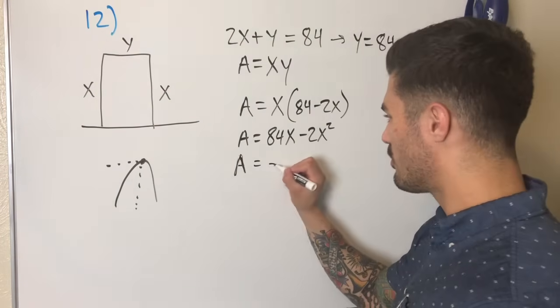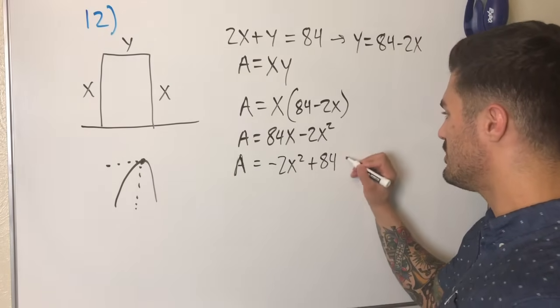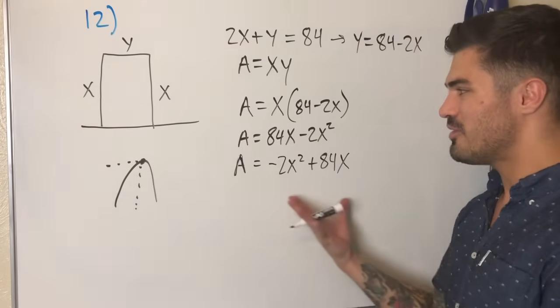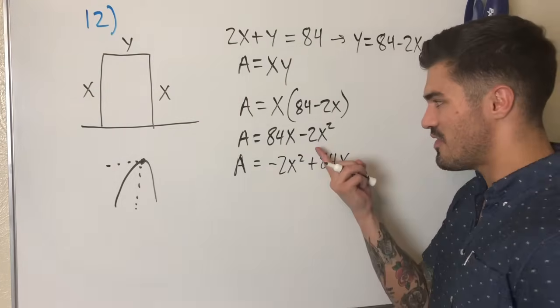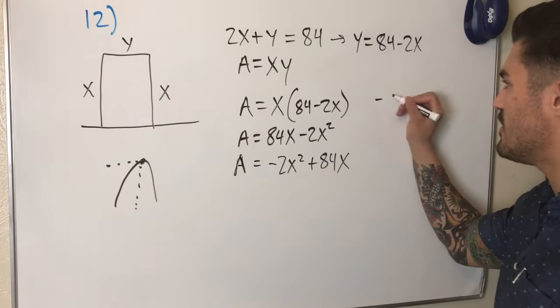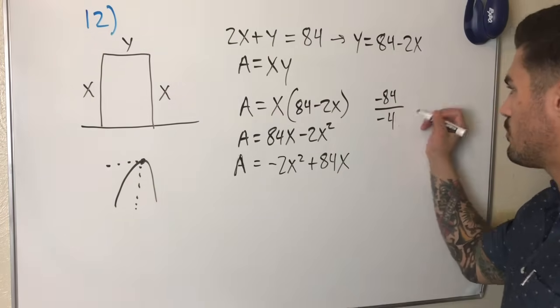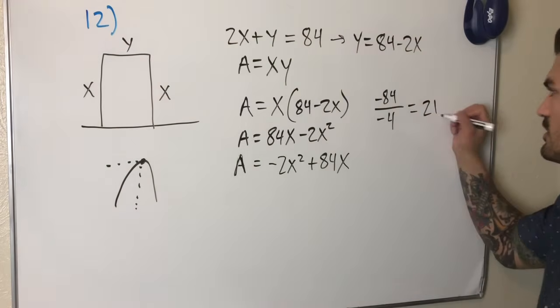It's in the wrong order technically, but I have negative 2x squared plus 84x. You might not have to rewrite it like this, but it's really important to recognize that this is a and this is b. All right. So negative b over 2a would be negative 84 over 2 times negative 2. That's negative 4. The negatives cancel and I get 21.